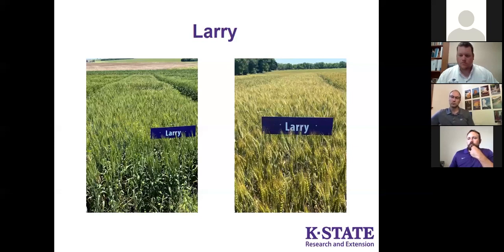It's kind of in that medium range. Has pretty good straw strength. Had excellent yield potential, probably more down in the Hutch and southern McPherson area on west, but it has done very well. It does not carry all the disease resistance that Zenda and Everest have. I mean, Everest is still the gold standard, I think, for Fusarium head blight tolerance, but Larry does not have that advantage. It's pretty susceptible to leaf rust.